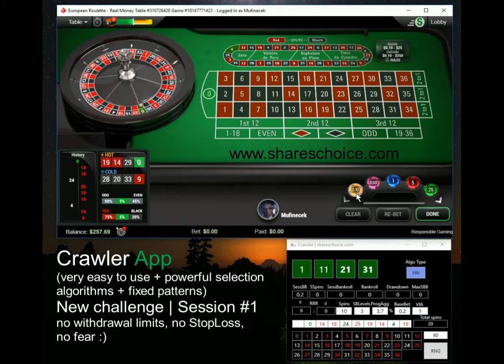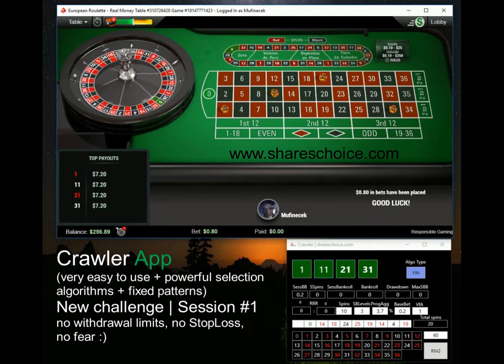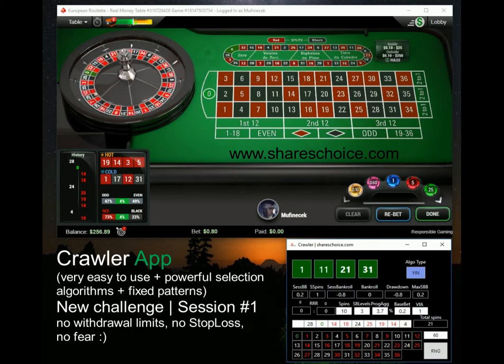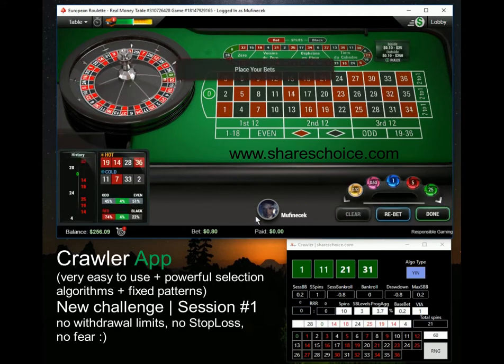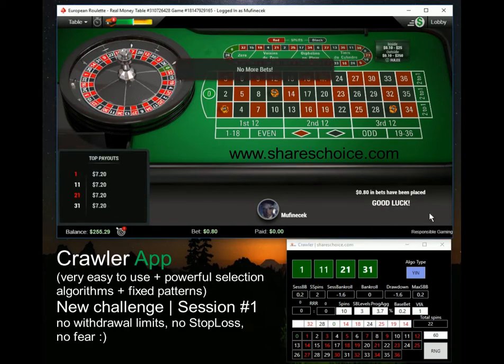So I receive a prediction that I should bet on 1, 11, 21 and 31. As I said, we are talking here about fixed patterns, so these numbers ending with 1 are one of the fixed patterns selected based on my algorithm which I built into this Crawler app. And we see now that we should play 10 spins and 3 levels. So we will continue betting 20 cents as our base bet and see whether we can make it. And normally I expect, as I said, a risk reward ratio of 10-0, then leave the table, open a new one and play again. Or of course you can stay on the same table and continue playing, it's up to you.